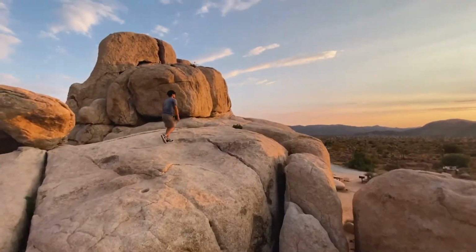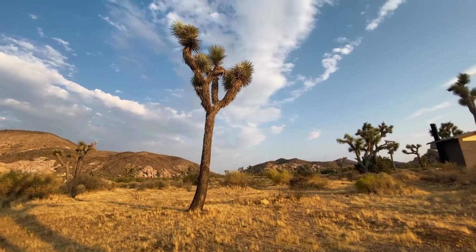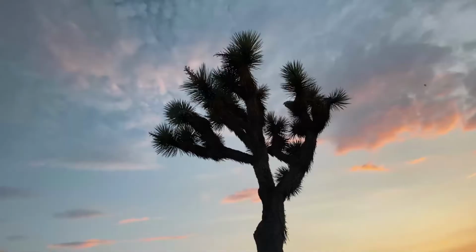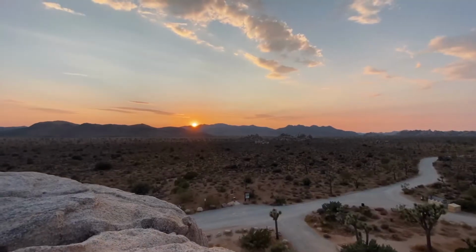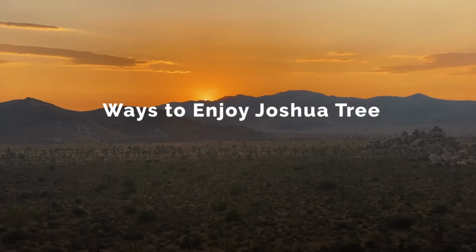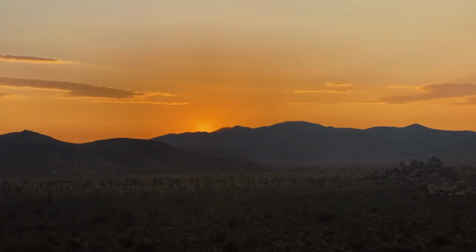Montage of rock piles, Joshua trees, and desert landscapes. Sunset over a forest of Joshua trees. Words on screen: Ways to enjoy Joshua Tree. Instructors securing and putting away camping equipment.